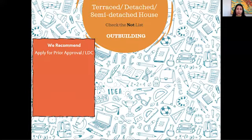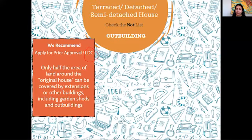So I would reiterate my recommendation that whatever you make, please apply for a prior approval or a lawful development certificate, which is abbreviated to LDC here on your screen. Now, let's start with the area of your building.